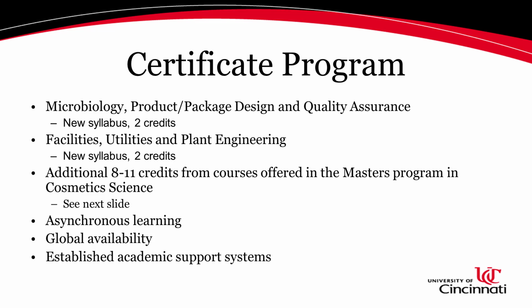The first new course we have is like microbiology, product package design, quality assurance. It's really applied microbiology, so one of the prerequisites for the course is to have some microbiology education, so you know a little bit about it. And then we come in and make it, introduce applied microbiology within the manufacturing environment. And then same with facilities, utilities, plant engineering, that you need the microbiological training just to understand that, just at the basic level.